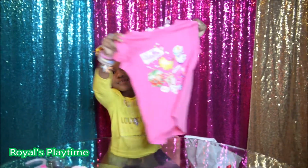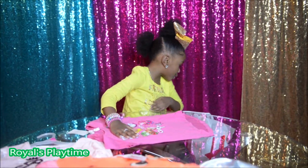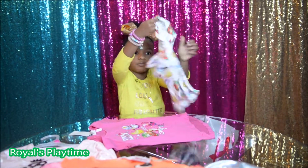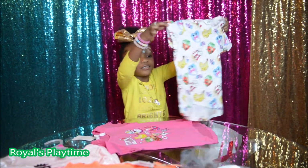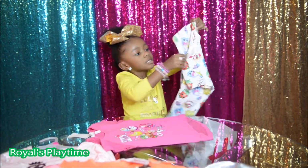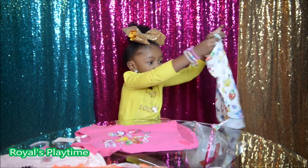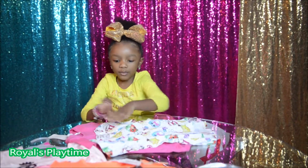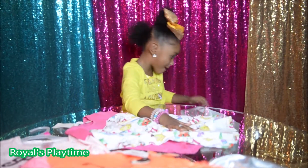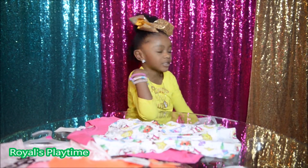Yes. All right, so show us what the next item you have in the bag is. The next thing is some Shopkin pants. Ooh. Another Shopkin shirt from H&M as well. Yes, it has all kinds of Shopkins. That's really pretty. I like that one a lot. Yeah, it has so many Shopkins on it. You can't go wrong with Shopkins.